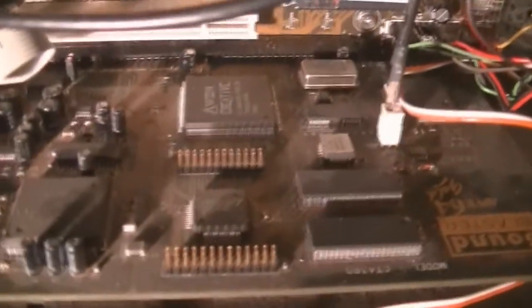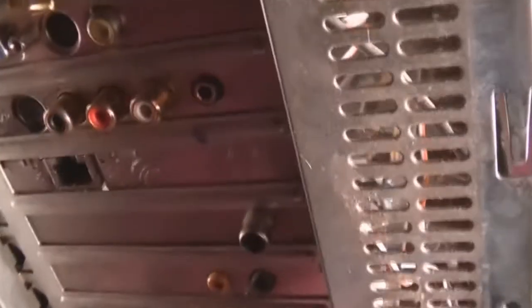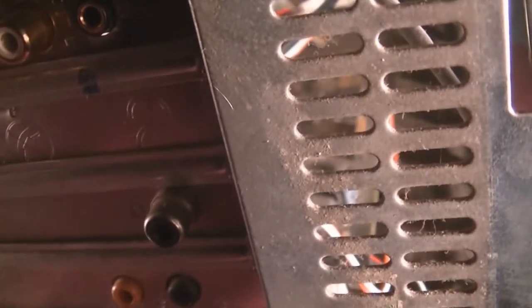AWE64 Gold cards have a nasty secret that they're not telling you. It's really horrible, and that secret is that there is no real S/PDIF output. Only MIDI is outputted on that. It's useful for ripping game OSTs though, I suppose. In fact, it has been used for that. That's where the Duke Nukem 2 OST recording came from.